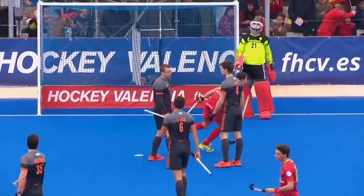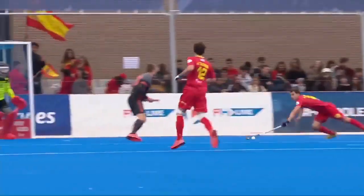Flat, hard backhand, blasted in, and Beltran on his nose. Delightfully.